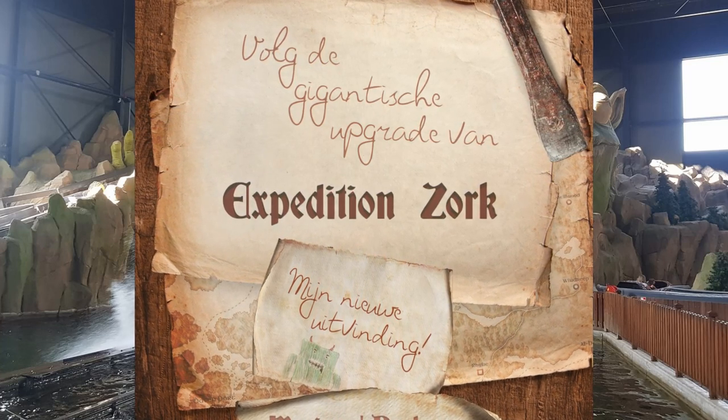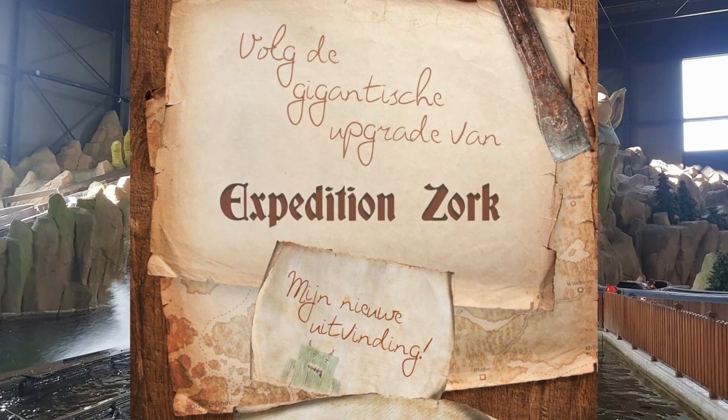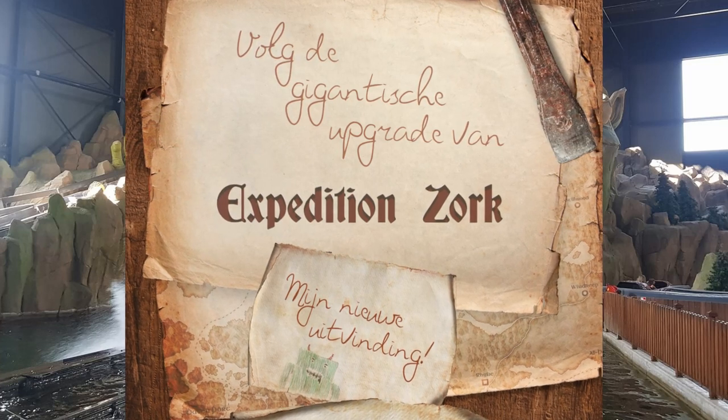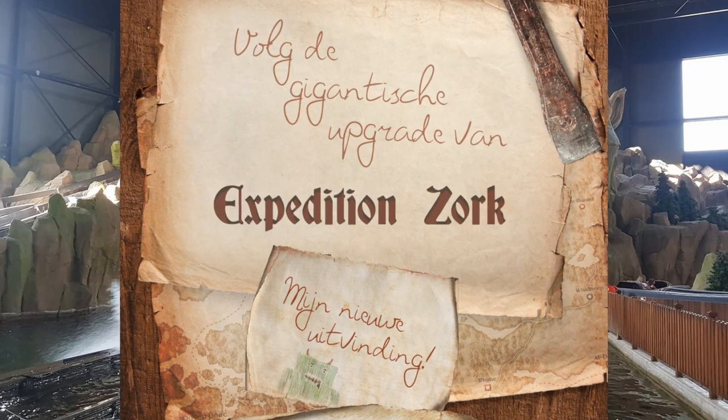7 years ago, it was already a hit, because then we had to thoroughly tackle the bobcart track Wood Racer, which reopened unrecognisably as Maximus Blitz Barn, with a themed queue and covered outdoor track. Now we go through the standard and get to work in depth with Expedition Zork.